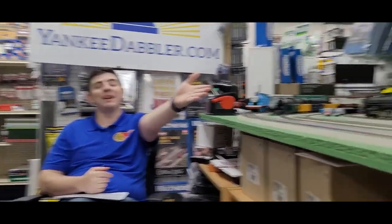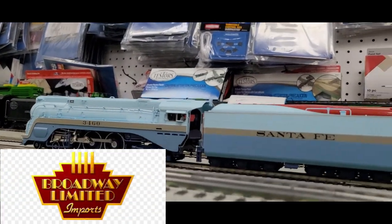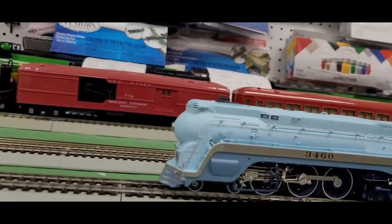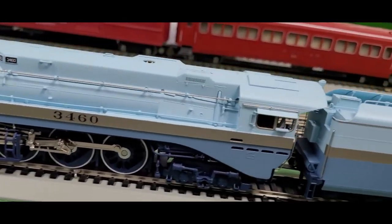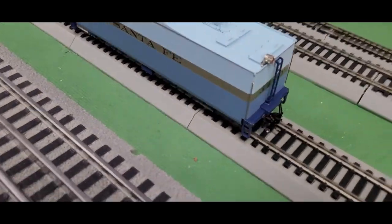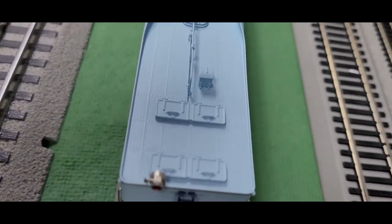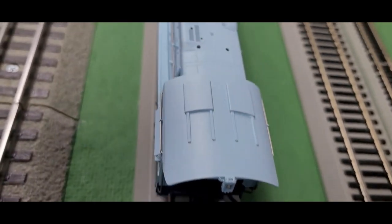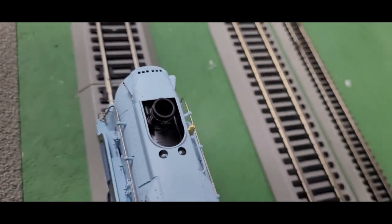Like this blue goose we have here from Broadway Limited. Oh my goodness, this is an engine that I am incredibly excited to try out. This is the 464 Hudson Blue Goose Streamline from the Santa Fe. A lot of times when we're talking about steam engines, you see black steam engines, maybe a green or orange one for Southern Pacific. But most are black. This one is just a gorgeous blue color. It is definitely a conversation starter.